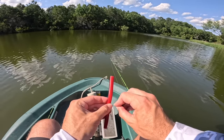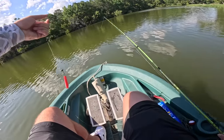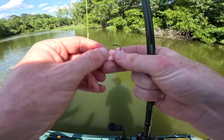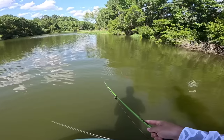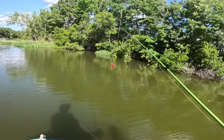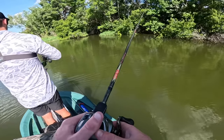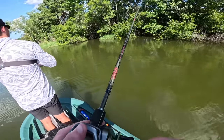Wait. Fletch. I have a weighted wacky rig, brother. A weighted wacky rig. Oh my. I like it. I like what I'm seeing. Look. Oh, brother. It looks exactly like a wacky rig, bro. But it looks like it's probably going to break. Is that a Gary Yamamoto Cinco you got on? Are you cheating, bro? I swear.